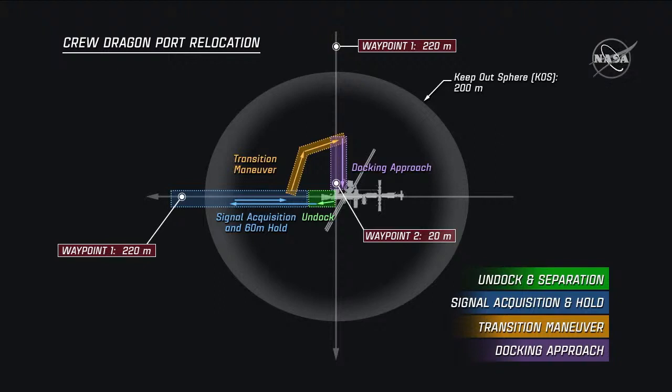Dragon will make initial contact with IDA-3, and its soft capture system will retract to bring the spacecraft in closer for a hard capture, which is accomplished by deploying 12 hooks to firmly hold Dragon in place. That process takes about 15 minutes.